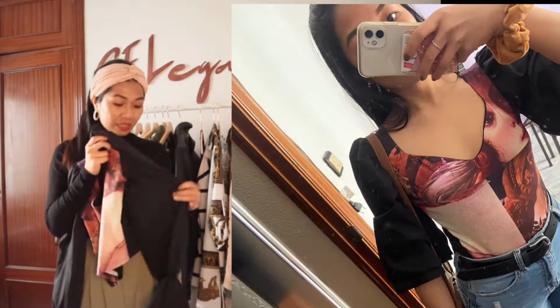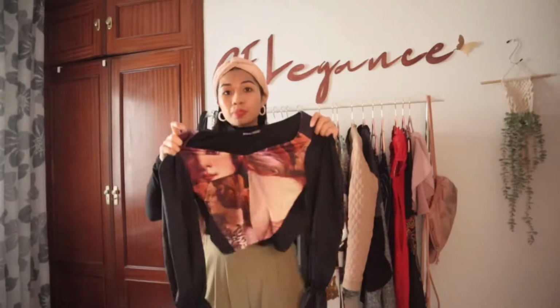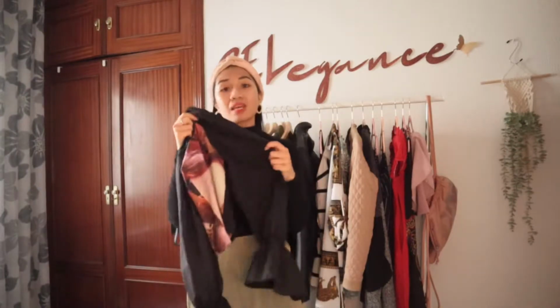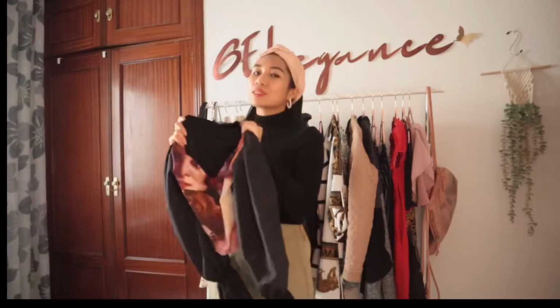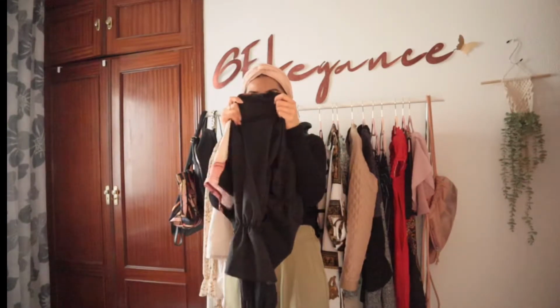The bodice and the sleeves don't have the same fabric. This is 90% polyester and 10% spandex. So the bodice part is a little bit stretchy, but the sleeves could have been less puffy. And the good thing, by the way, is that it's not see-through, even though it's a little bit thin, which is really good for spring.